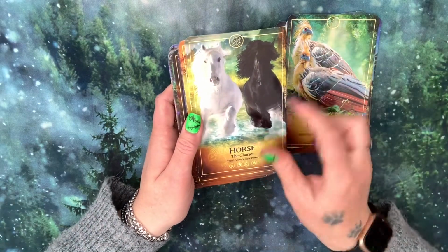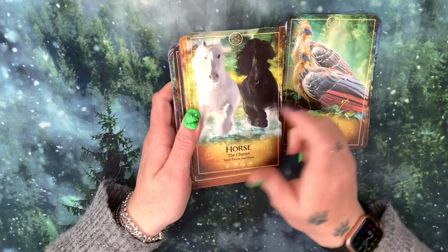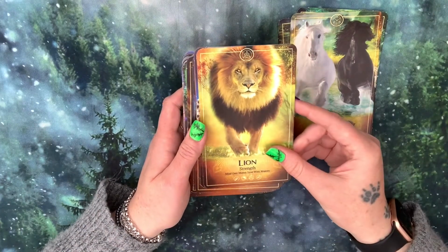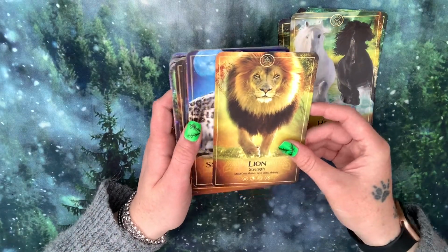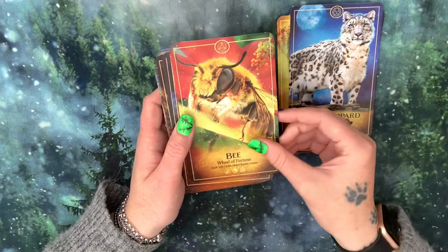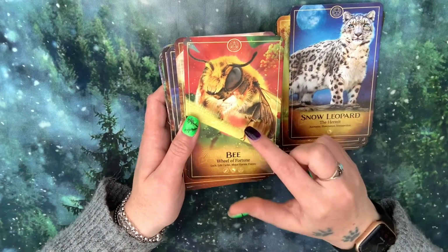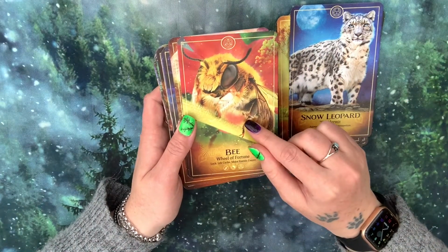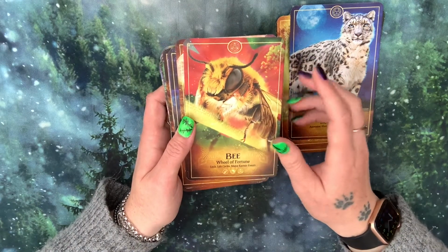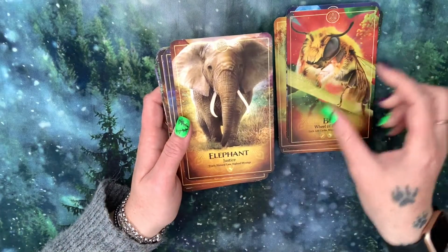Horse for the Chariot, I really like that, the duality of the dark and the light, I think that's great. The Lion for Strength, again, well placed, really like the association choice. Snow Leopard for the Hermit. The Bee for the Wheel of Fortune. Now, I did question that one a little bit, but when you read why they chose the bee, actually it worked quite well. So I encourage you to look at why they chose that, but I did really like that.